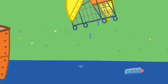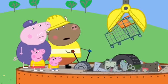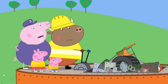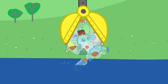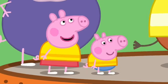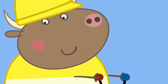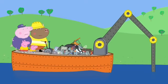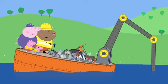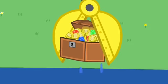Wow, a shopping trolley. Shopping trolleys shouldn't be in the river either. I wonder what else is down there. Plastic bottles. We get lots of them. Have you ever found pirate treasure? Nah, I've never found treasure. This one's heavy. I wonder what it is. Pirate treasure!